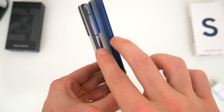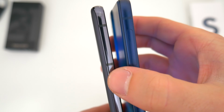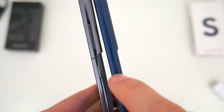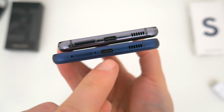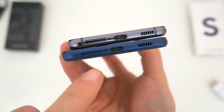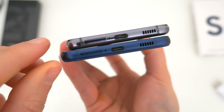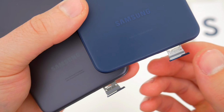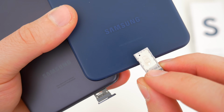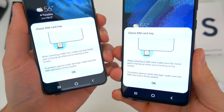Taking a look around at everything else, on the left side, nothing really on either phone, just a 5G antenna there on the FE. On the right side, the same basic volume and power buttons. Across the bottom, identical USB-C ports, downward firing speaker, and SIM card tray. And the important thing to mention here is, while the previous S20 FE had a dual SIM and SD card slot, the new S21 FE is just a SIM slot now, just like the flagship phone. So keep that in mind if you're coming from the S20 FE.